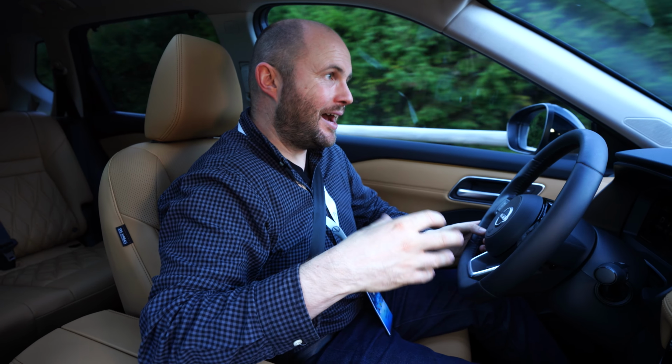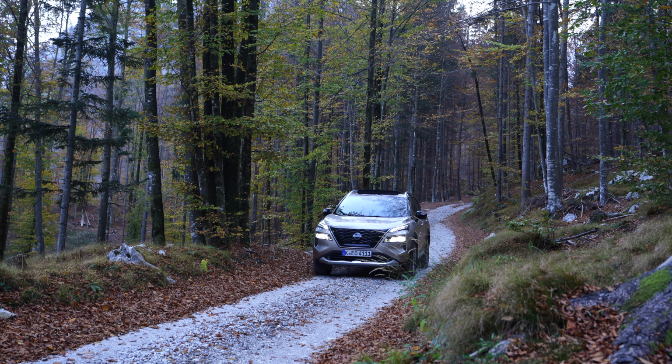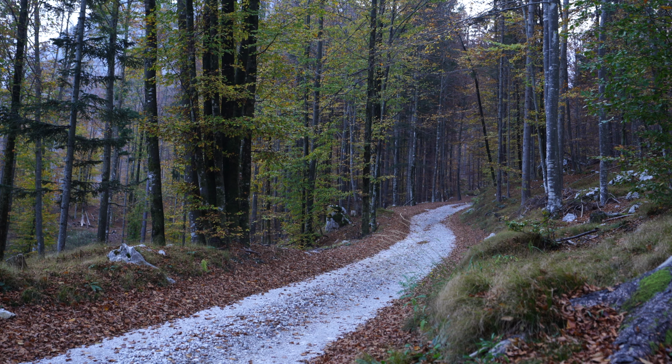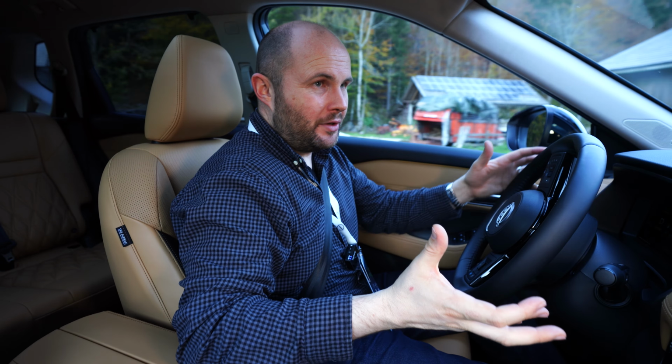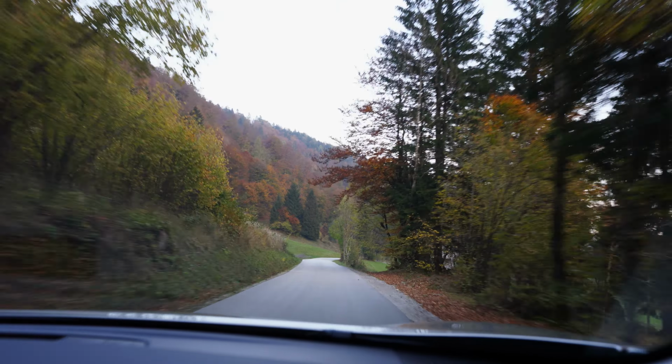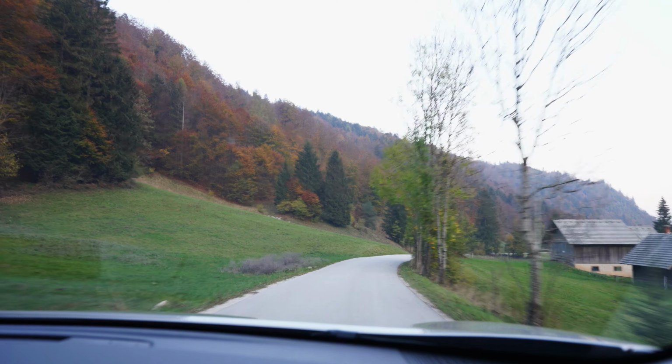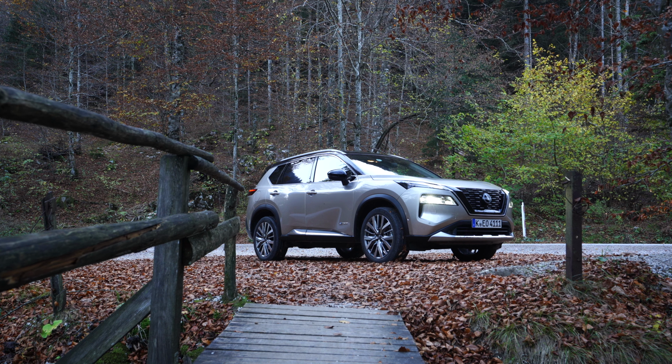There is a massive difference with this e-Power model. I haven't driven it before, but it's so smooth. Even at motorway speeds, 7, tops 8 litres per 100 kilometers is achieved. So it's a lot more economical. I have a 1.3 Qashqai at home, and that will struggle at times to do 9 to 10 litres per 100 kilometers just from the standard 1.3 engine. So there is a significant difference.